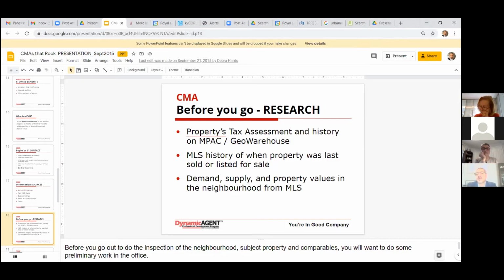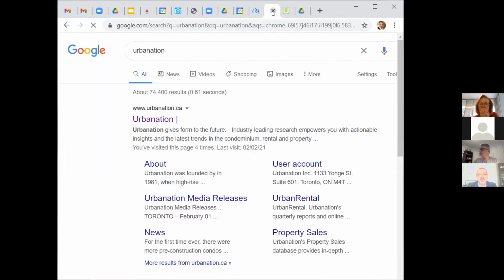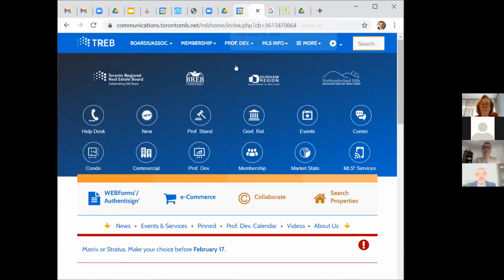Holy Maloney. Sandra, help. What are you trying to do? I'm trying to get rid of this thing on top here so I can actually see my, okay, I'm just gonna make this smaller so I can see it. Here, this is, no, that's Urbanation.